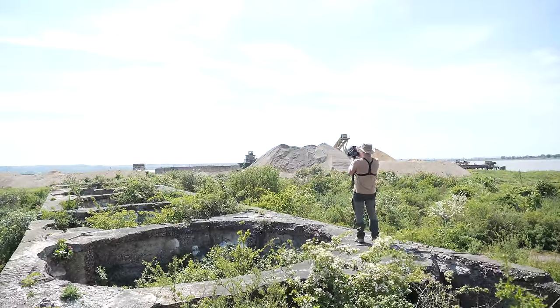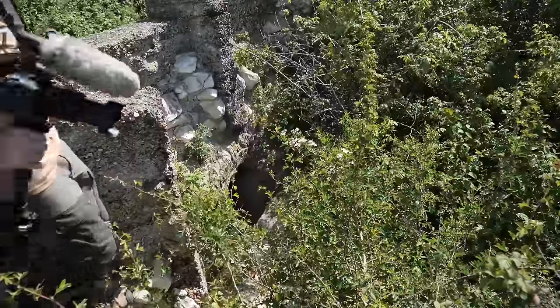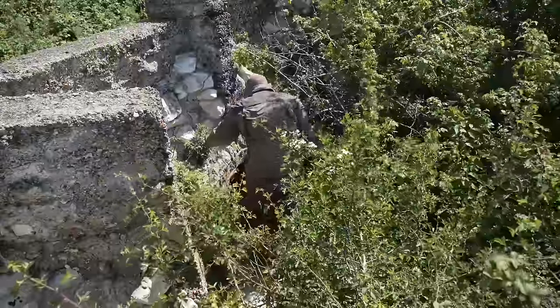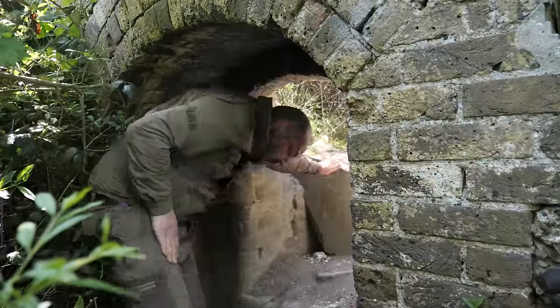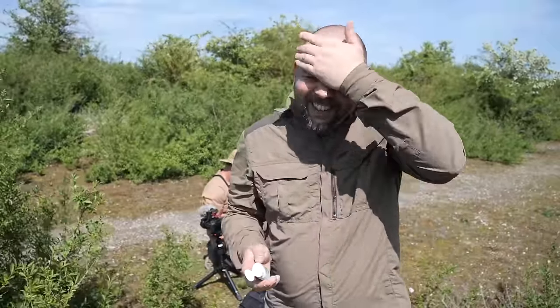Simon, you can just about see the fort, which unfortunately you can't really get into due to the aggregate work that you can hear. Just stop for a minute, Simon's going to do a bit of droning and I've got some sun cream because that sun's out now, and yeah, probably put a hat on too.